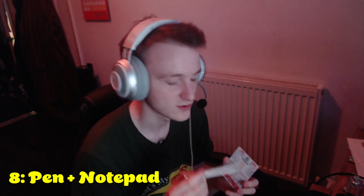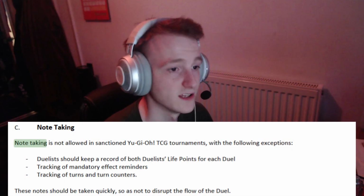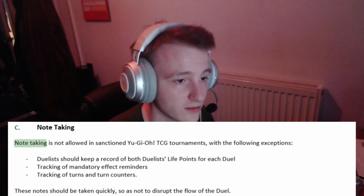On a similar note, you want to be bringing a pen and a pad. This is a life point pad that I got at the YCS. I think most vendors will usually offer one, or at least one vendor will sell some, but you can just bring a notepad. The only thing you can use the notes for is your life points, because note taking is prohibited in Yu-Gi-Oh! So you can't just write down things about the game that aren't there for the sole purpose of clarifying the game state.